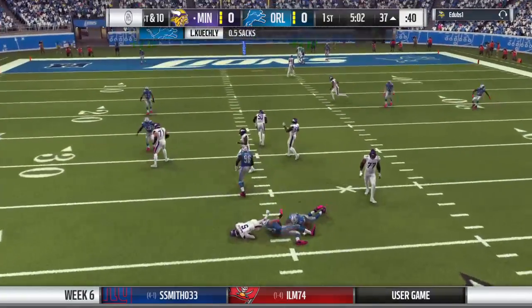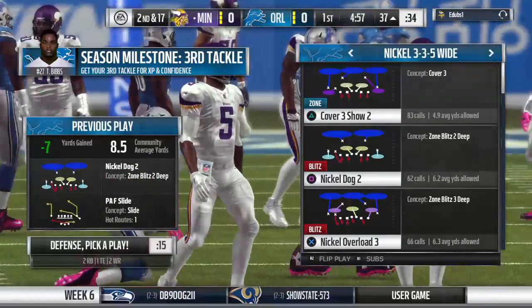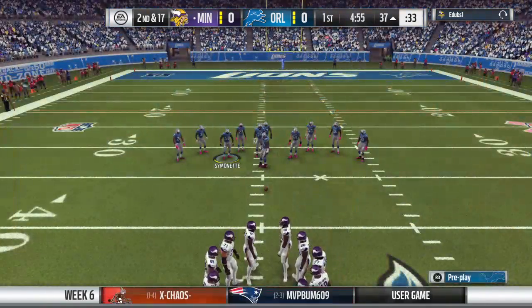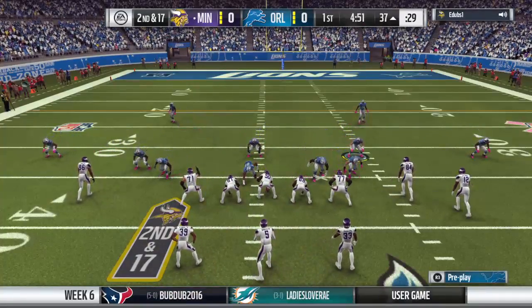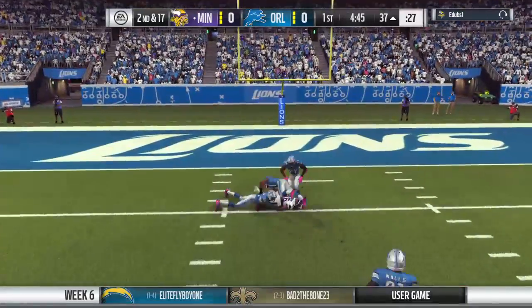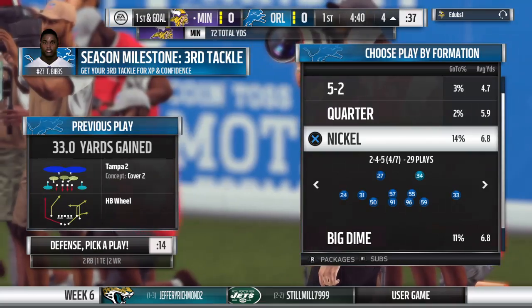And no escaping this time as he'll go down. They got him for a sack. Luke Kuechly in there to bring him down for a loss of 7. Bridgewater now on second down. Got a man over the middle, and it's complete. And they do get him down, but not before he reaches the 4-yard line.